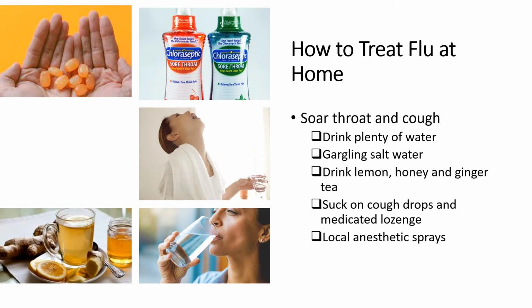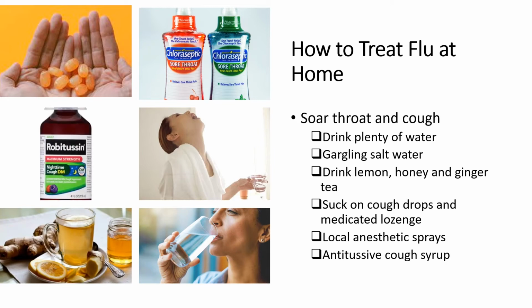Lastly, you can try anti-tussive cough syrup such as Robitussin. They work by reducing the cough reflex. This lessens the desire to cough, making them especially beneficial if you have dry cough. Some cough syrup contains codeine and are only available by prescription.